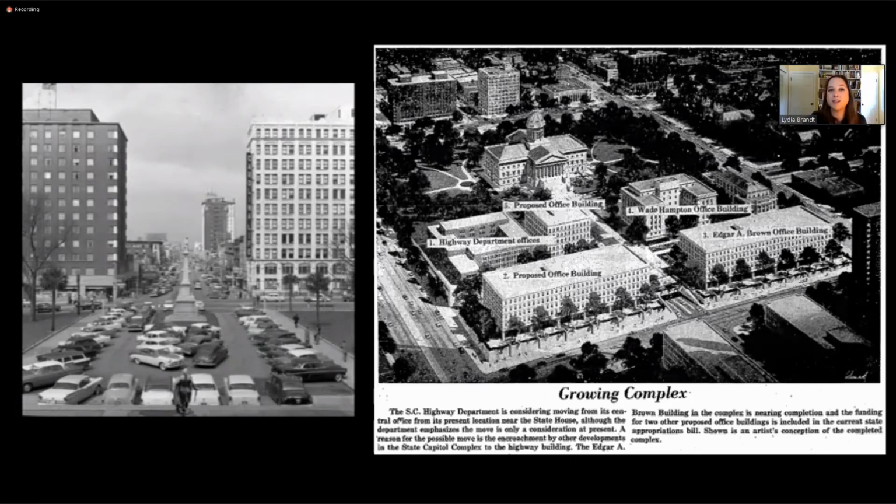Doubled the size of the State House grounds, greatly increased the square footage available for the state government. Now, the past really wasn't the point of any of this. In fact, these buildings had the potential to show that the occupants of the State House, the principal occupants, legislators, were finally moving with the times.